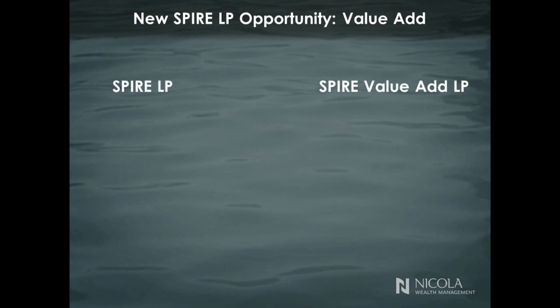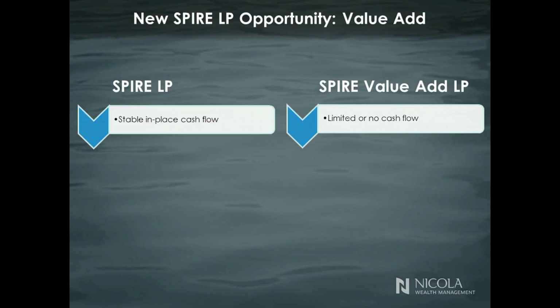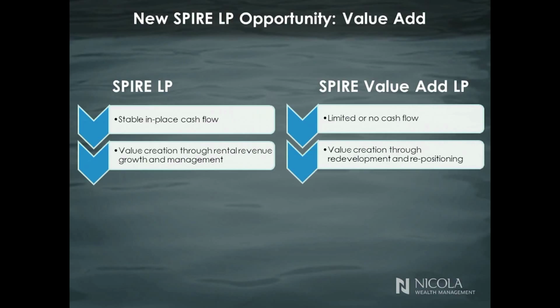It's a value add fund. So what's the difference going to be between Spire LP and Spire ValueAdd LP? Well, we've talked about stable in-place cash flow, which is really important for Spire and Spire US. When we look at Spire ValueAdd, that's not going to be the main driver of our investment choices. So there's going to be limited or no cash flow distributions. Value creation is through rental revenue growth and management. Aggressive asset management in our existing funds, but the in-place rents, we're just growing those rents incrementally over time. For Spire ValueAdd, it's redevelopment or active repositioning, and I'll describe that in one of the properties that's going to go into this fund here in a minute.